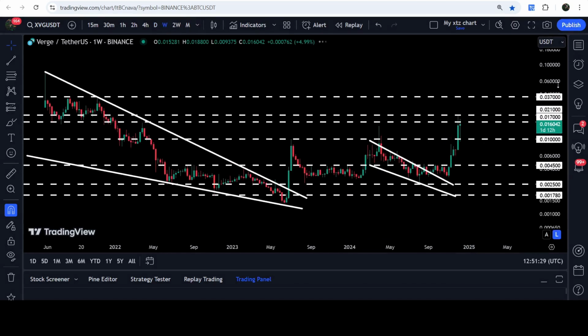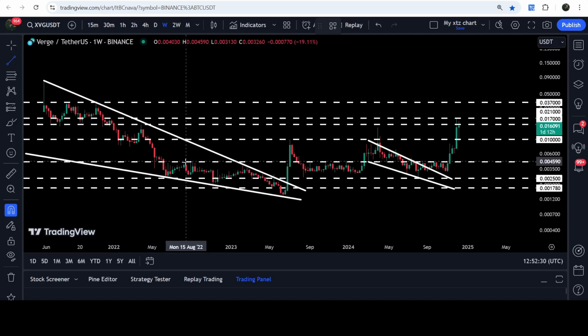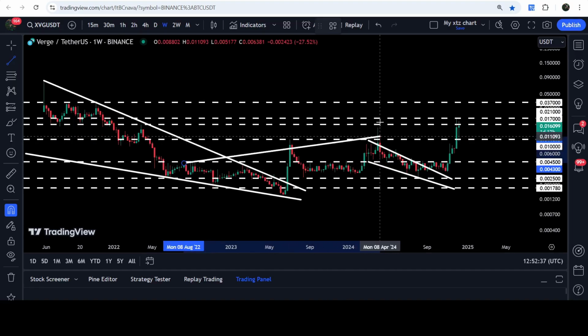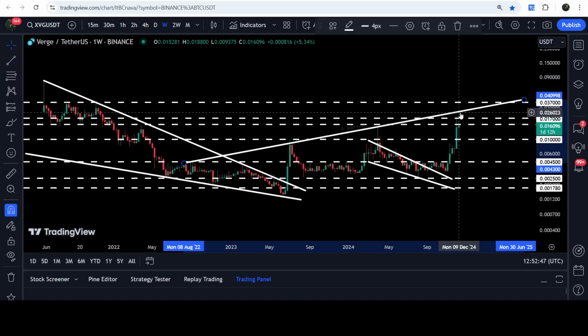If we take a look at the weekly time frame chart, then you can see that previously it had been breaking as a resistance line here, and for several months it had been breaking as a support line here as well. At the same time, there is also another upcoming uptrend line resistance that is coming from the month of August 2022. You can see that we got rejection here, then we got another rejection here, then we got another rejection here, here in the month of April 2024. And now the price is about to hit this resistance as well. That will be approximately at 2.6 cents. And in today's video, we will also analyze this resistance as well.